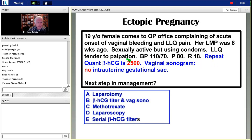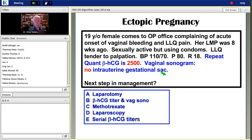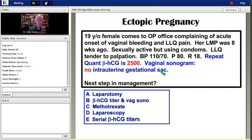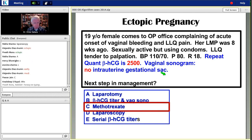Okay, we repeat it, and now it is 2,500. And the vaginal sonogram shows no intrauterine gestational sac. If the beta-HCG is over 1,500, no intrauterine gestational sac, that is by definition ectopic pregnancy. And if she's stable, we will consider it unruptured. All right, so now what do we want to do? We want to identify, is it early? Is it advanced? 2,500 would be early. Management of early would be what treatment? Medical or surgical? Medical. Methotrexate.